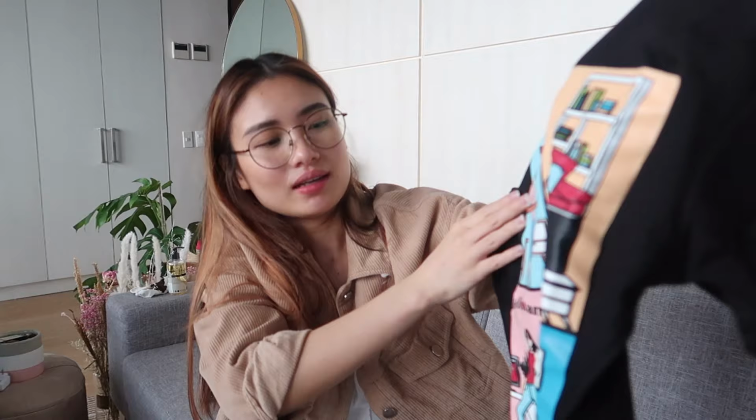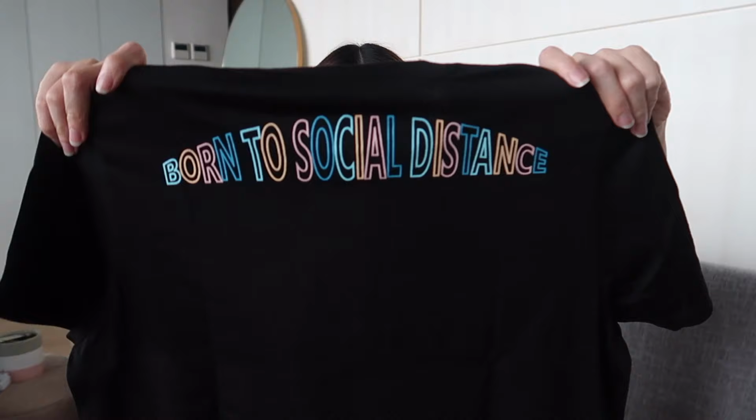Gusto ko to kasi may... Yan si Lisa. Tapos gusto ko yung likod. Nakalagay, social distance. Sabi, sakto lang pala na medium yung kinuha ko. Gusto ko kasi yung maluwang lang.